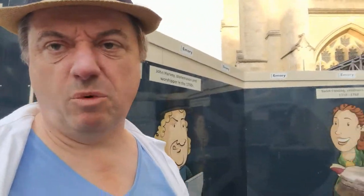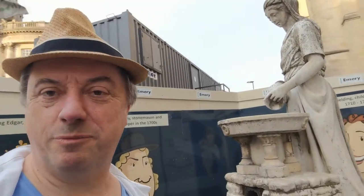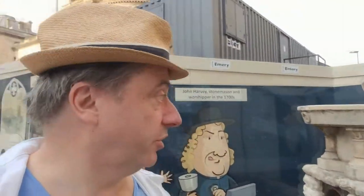Obviously, water plays a massive part in Bath's history, what with it being the place that invented baths in the first place. And here is a woman representing the woman who actually invented the first bath, which you can tell from it, it was only for a little dog or something. But either way, Bath, very posh, very full of water.